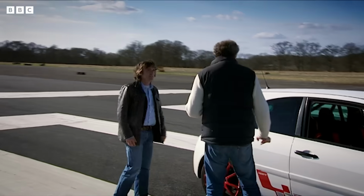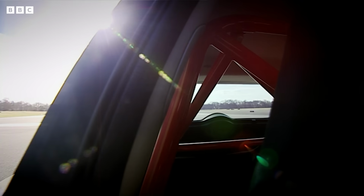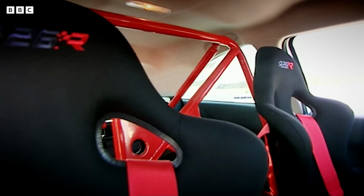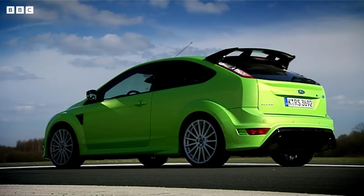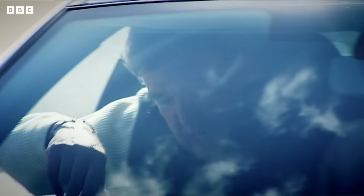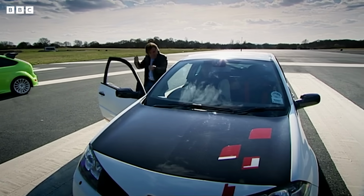I'd love to know just how much room there is in the back for somebody of my height. Oh, no! It's all full of scaffolding. Yes, and that makes it better through the corners. That's the point. Better than that thing for a start. Let's have a look in here, shall we? No radio. Well, you don't want a radio in there. You want to listen to the engine.